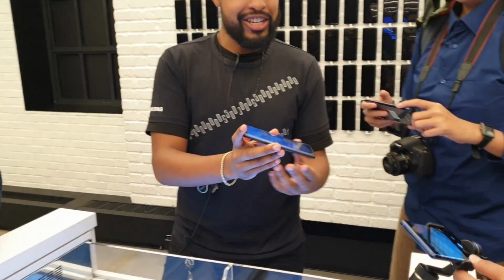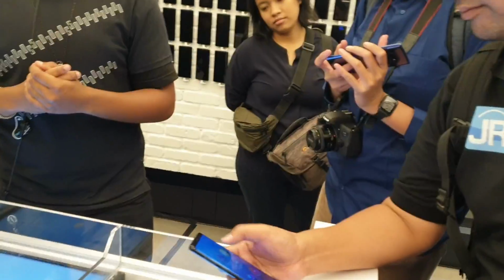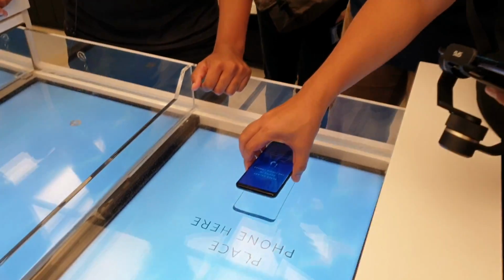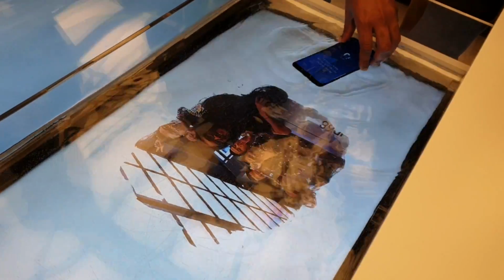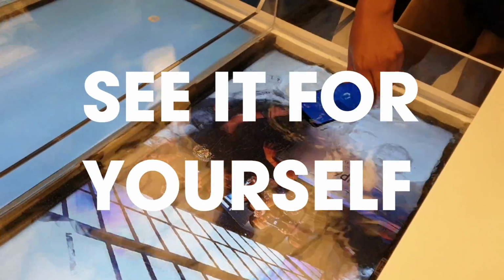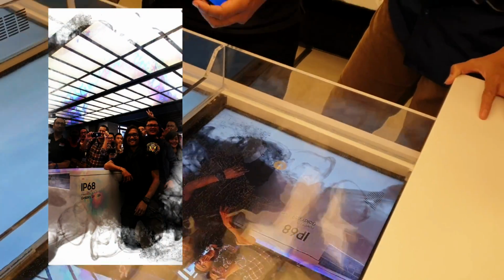Okay, so since you're putting your email address, I'll have you pick the overlay. Essentially it's like a filter that's gonna help you unlock your photo. Now I want you to put the phone directly onto this stamp. Let's see. There we go. As you can see, we're basically projecting the photo onto the monitor itself. Once again, it's one of those experiences where you're able to see it for yourself. And like I said, we use this phone all throughout the day, so it's not fake.